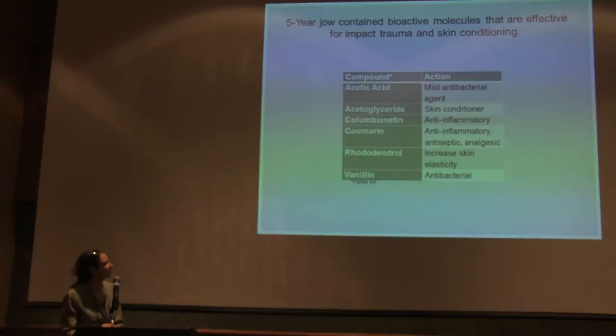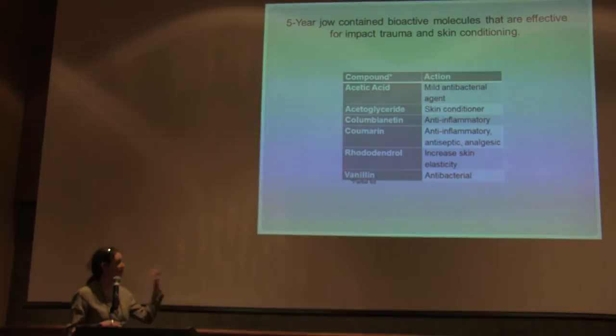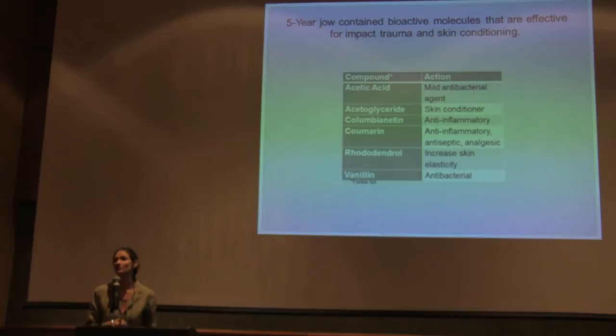Well, if we look at a partial list, again, we want to protect the integrity and confidentiality of the recipes, but here's a partial list of bioactive compounds found in the gel. This is for the 5 year gel, and there are a number of those smaller molecules that are beneficial for impact trauma and skin conditioning. And so we find, for instance, an analgesic to help with pain, an antiseptic to help clean the wounds, anti-inflammatories, and even rhododendron, which helps increase skin elasticity, which of course would be necessary for those repeated blows on the fist to help protect the skin.